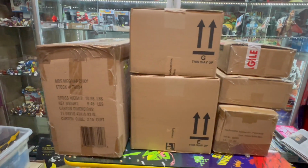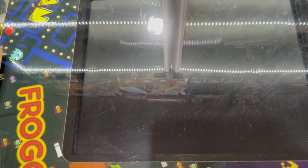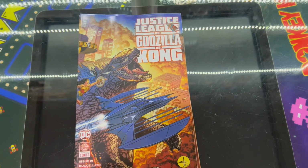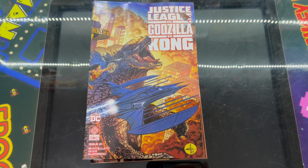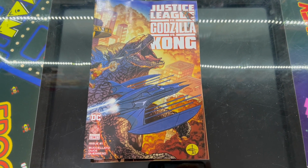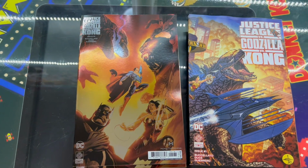And this week's delivery's turned up. As per usual, I'm getting the ball rolling with the comics. And from DC this week, we've got a pretty big release. Justice League versus Godzilla versus Kong. Also got a couple of the foil variants too.